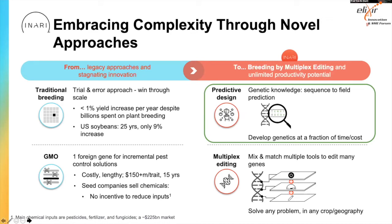So there's lots of genes in the genomes. They all do something, or most of them do. But the trick is to figure out which ones you need to modify and how in order to develop the traits that I mentioned before. For example, reducing water use or reducing need for fertilizer. Okay, and so this is part of our breeding design.